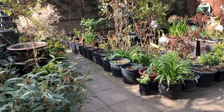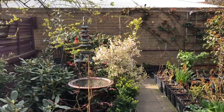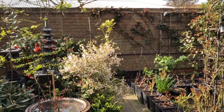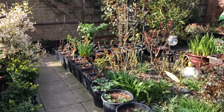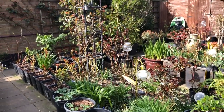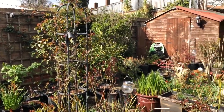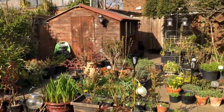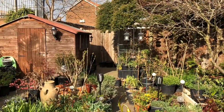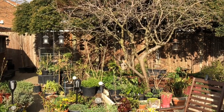There we are. That's the rose bed. The roses are growing like mad and they're already budding. Here's the view where we just came from. Apple tree is putting on a bit of growth, and soon it will be in full flower.